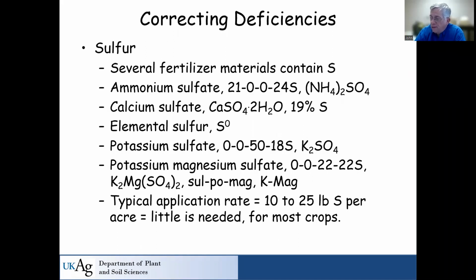Elemental sulfur is probably the poorest choice because it's elemental. It has to be oxidized by microbiology. Thiobacillus ferrooxidans has to work on it, and it's slow. It's typically 90 to 99% sulfur by weight. It has to be ground very fine to work, which means it's not very compatible in bulk blends, but it is out there. It is being used.